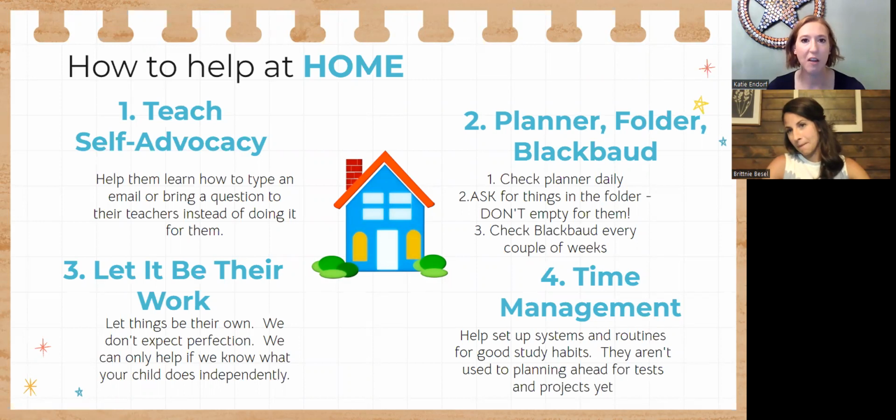Something else is just keeping organized. Your child has a planner. We write in that, and we kind of check it off each day, each week as we're moving through the week. They put it in their folder. They have an expandable folder, some sort of organization device. And then Blackbaud is how we connect with you, and you can check things there in Blackbaud for grades and assignments.